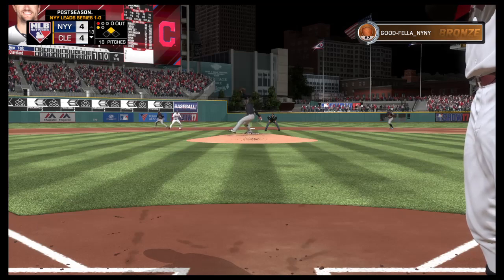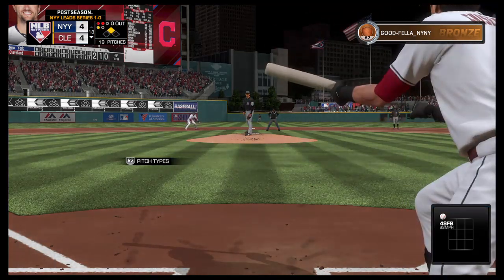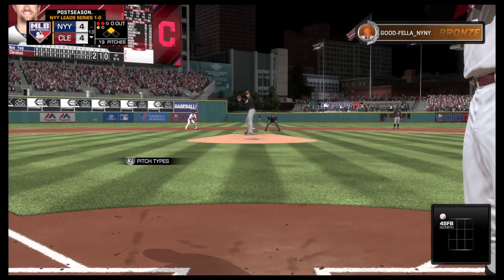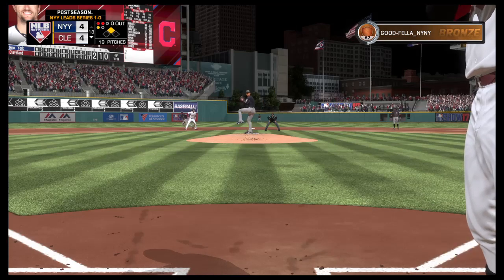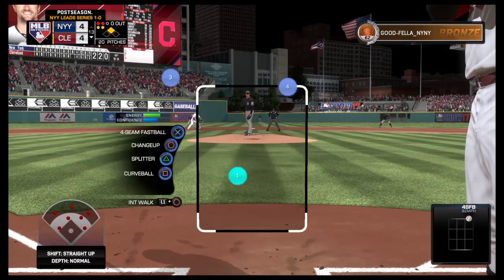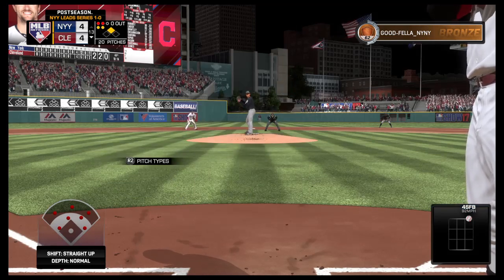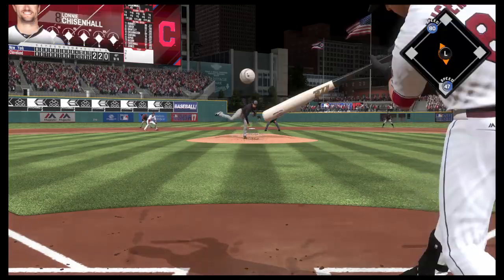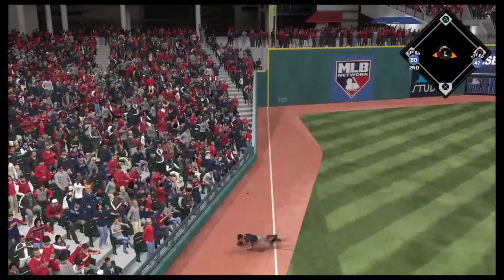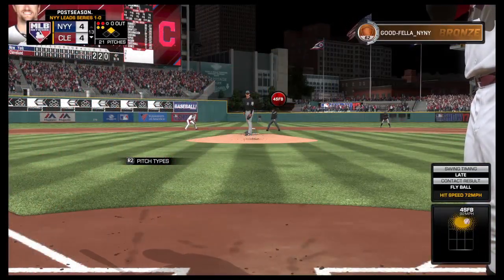The 1-1 pitch. And a neck-high fastball that time. Now the 2-1. Takes a high fastball for a strike. We're seeing quite a few pitches up from him right now, and that can obviously be dangerous. A cold strike there, but he might need to lower his sights a little bit. And this is in the air down the left field line and into foul territory. He dives, but he can't make the catch. It's a foul ball.